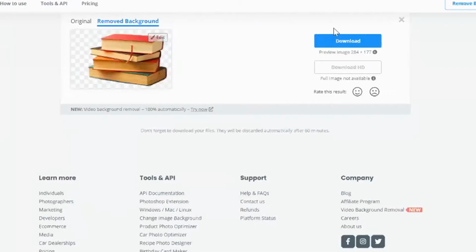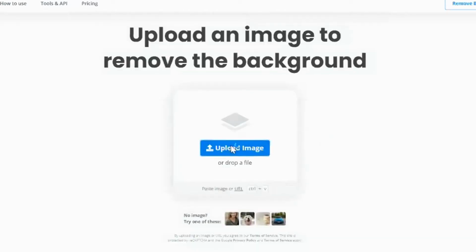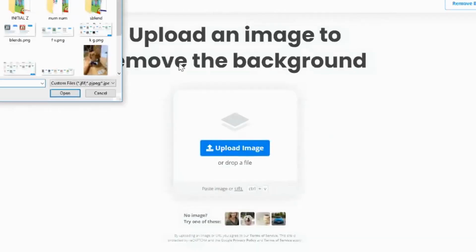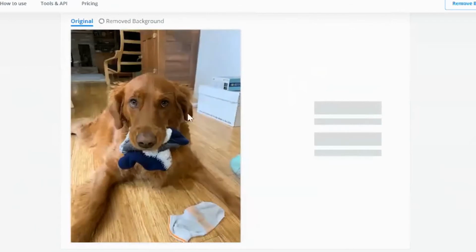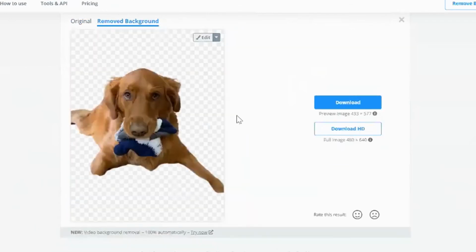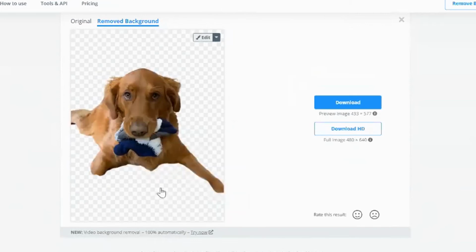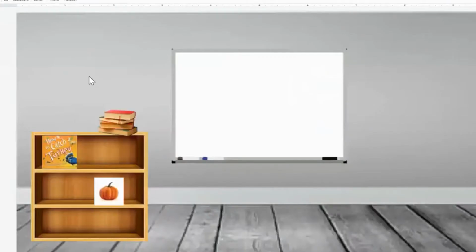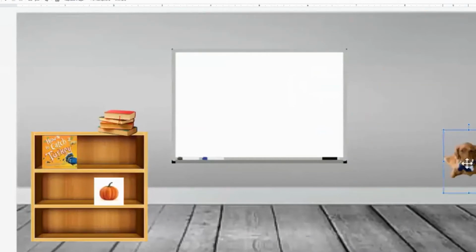Now there's another way you can do it. So just to get another one, you just cross it out. You can upload image. So something that you've downloaded. So here's my dog, Sadie Grace. We're going to use her again. You just double click it. It was right on my desktop. And there she is with all the background. And it takes all that background off, copy image, go back to your classroom and paste. And there she is without all that messy stuff in the background. It's a really cool feature.